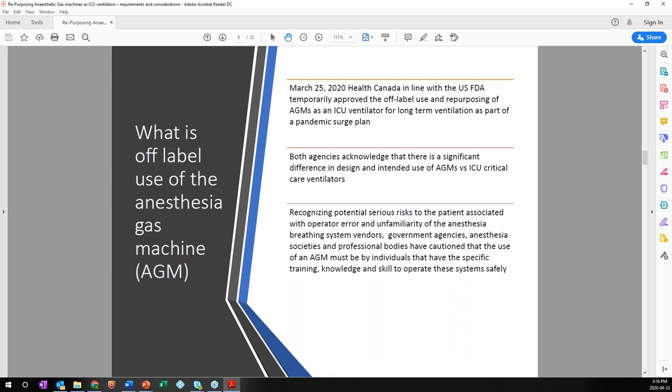Okay, so next slide. So what is off-label use? Anesthesia gas machines being utilized outside of their intended use in an OR is considered off-label use and requires specific planning and training before redeploying and operationalizing. Most vendors have provided recommendations and protocols that must be strictly adhered to ensure safe and proper function for off-label use and during long-term ventilation of the patient.